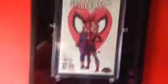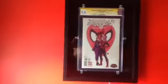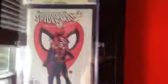Sweet. And up here you can see it's authenticated and stuff like that. And it shows some information about it. Like, it has not been out of that case since it was signed. And then we put the little case inside of a shadow box. And so that is my prized possession of my Spider-Man collection, the Spider-Man comic book signed by Stan Lee. It is pretty sweet, guys. I mean, it is awesome.